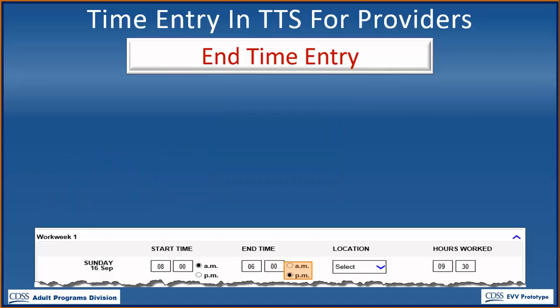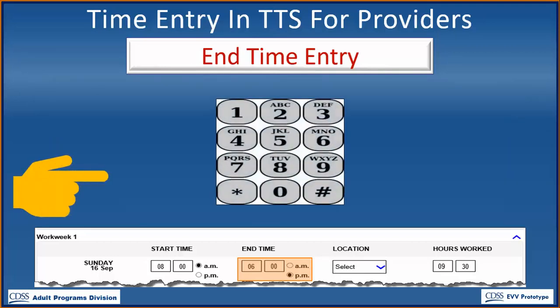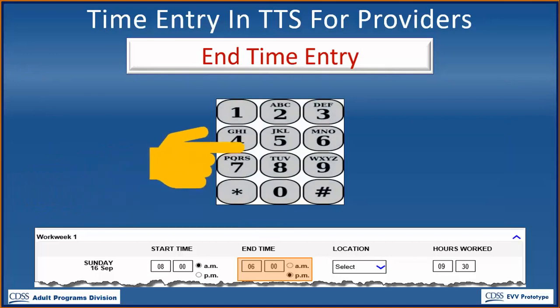After selecting our end time was in the PM, we will need to confirm our entire end time entry. The TTS will prompt you. You finished performing services at 6 p.m. If this is correct, press 1. If this is not correct, press 2. Since our entry is correct, we want to confirm our entry. On our telephone keypad, we will press 1.